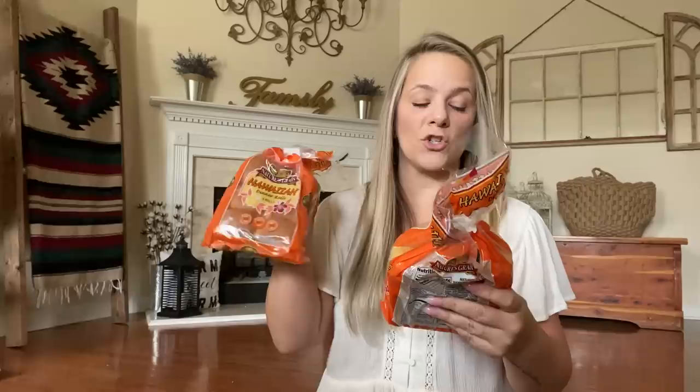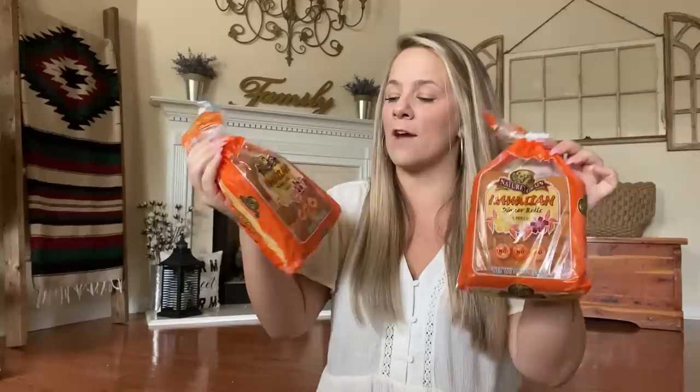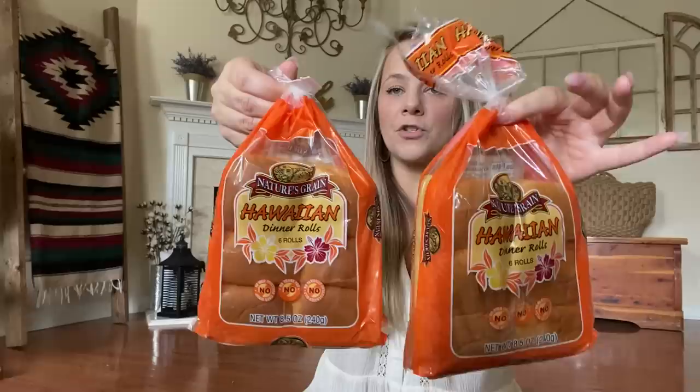Also picked up, this is the first time our store had this. This is by Nature's Grain. It's the Hawaiian dinner rolls, and you get 6 rolls. Y'all know the Hawaiian rolls that everybody talks about. These are, I guess, a different brand, but called Nature's Grain. And these are so soft, and you get 6 rolls in there. But thank you, Dollar Tree. Thank you. I love when they get bakery items.